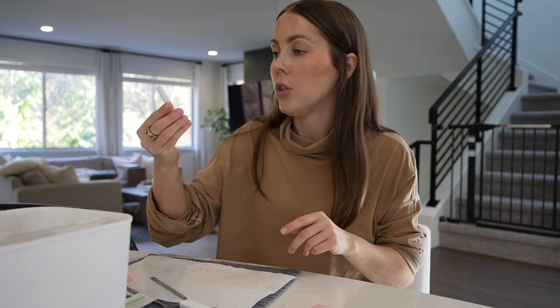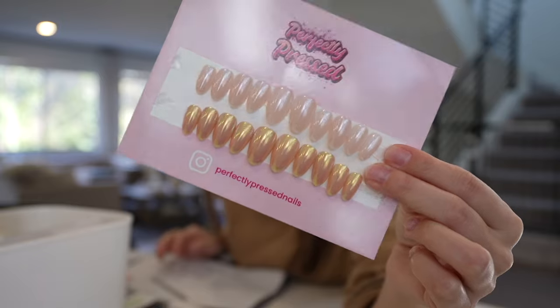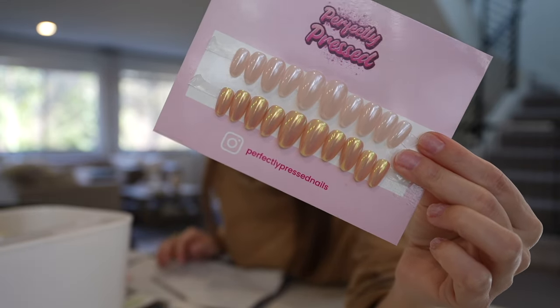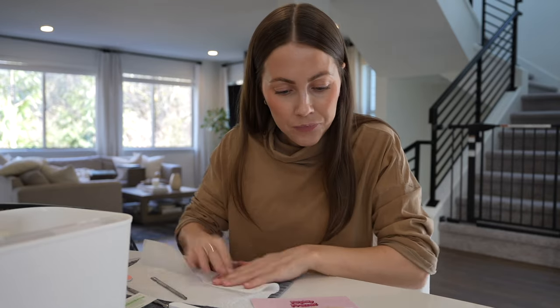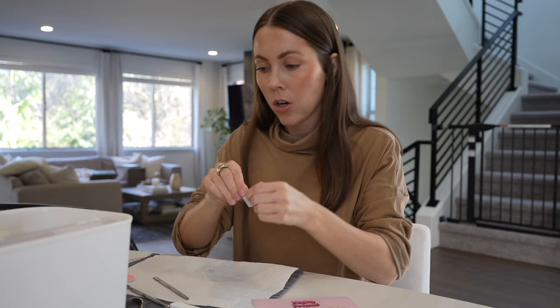I'm also using a new glue from Marriket. We'll go with it. So I got two different sets. Both are glazed. The top ones I think I want to save for March, so I'm going to try out these bottom ones. They look a little bit different than I thought they were going to be, but I think they're still really pretty nonetheless. So take an alcohol wipe here.